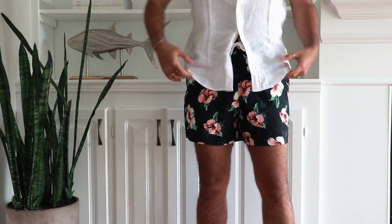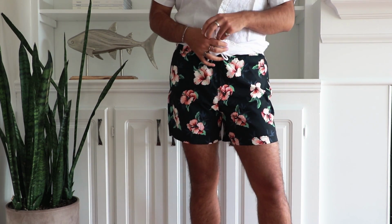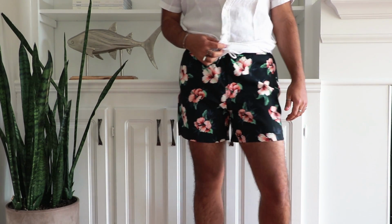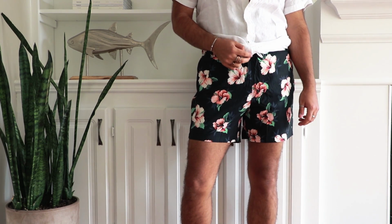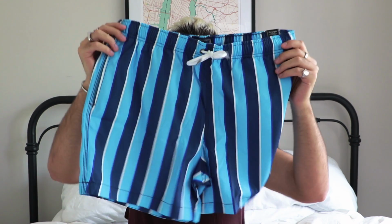So I did buy these floral swim trunks from Abercrombie in extra large again. This one I really, really like because it's all black, which I just love, like a black swimsuit really, but it has this really muted orange in the floral print, which I like. It's not too obnoxious of a print when it comes to florals. So these ones are really cute, especially with a black tank top and black sandals.